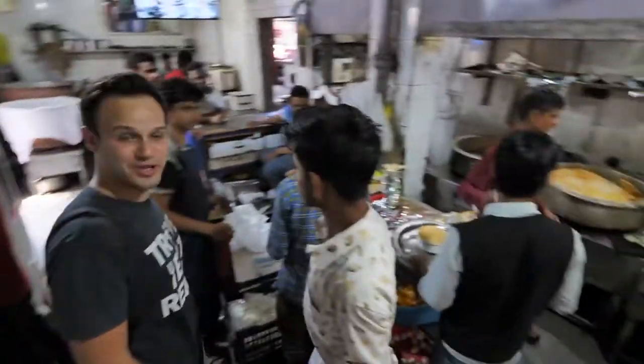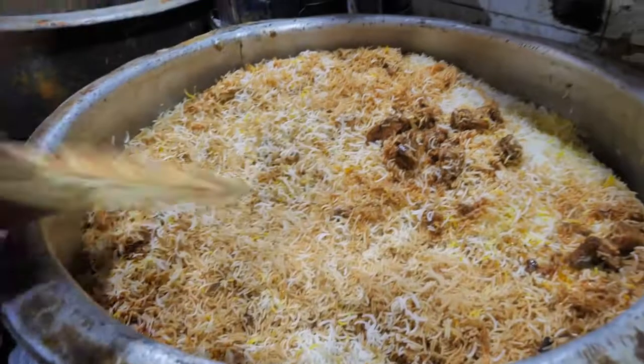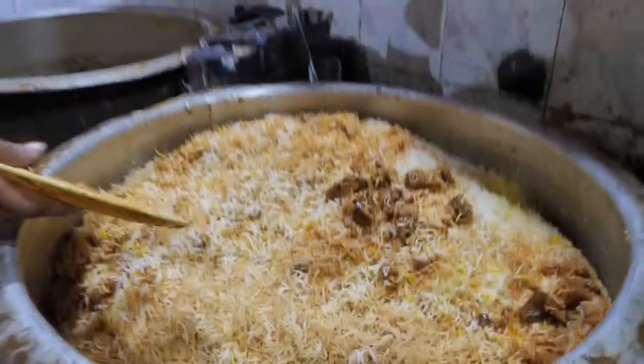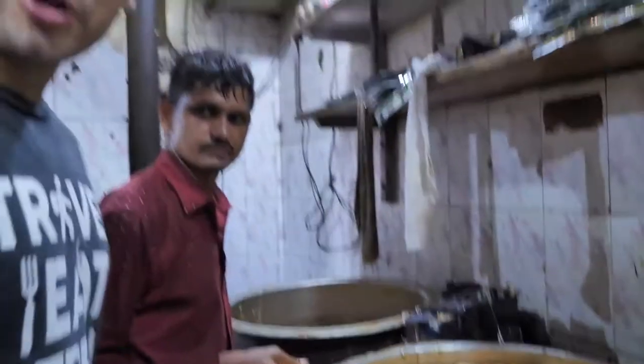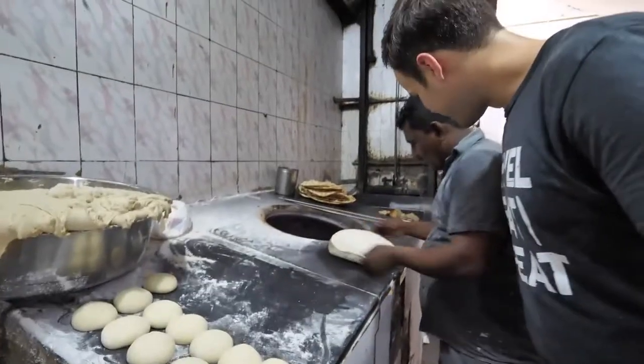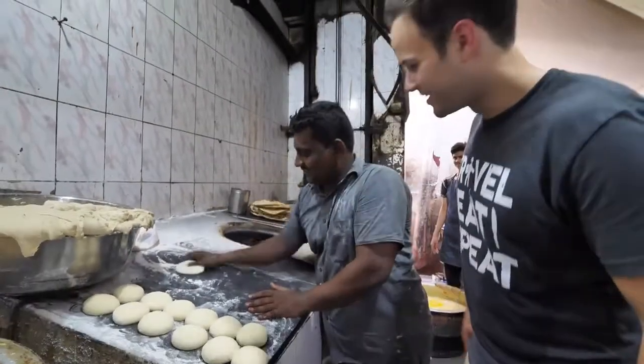Let's take a look at this biryani. And this is the mutton biryani. So there's mutton and basmati rice. So many spices. And this is what we just washed. We're gonna go get a big plate of that and some of their other specialties. Thank you so much. Oh, and we've got naan. Roti. And we're gonna make a roti with it as well.